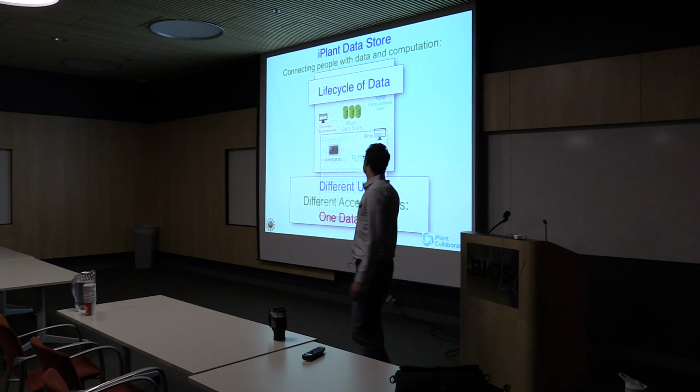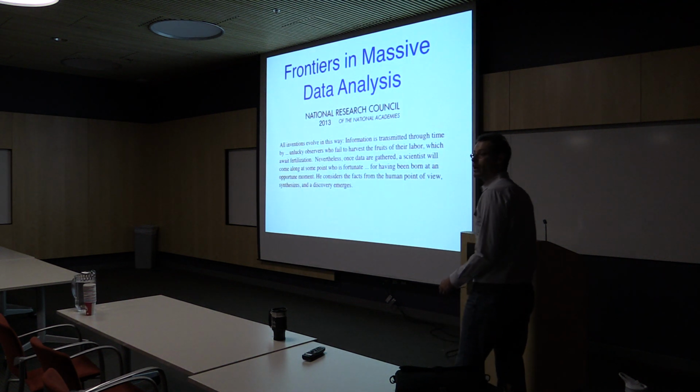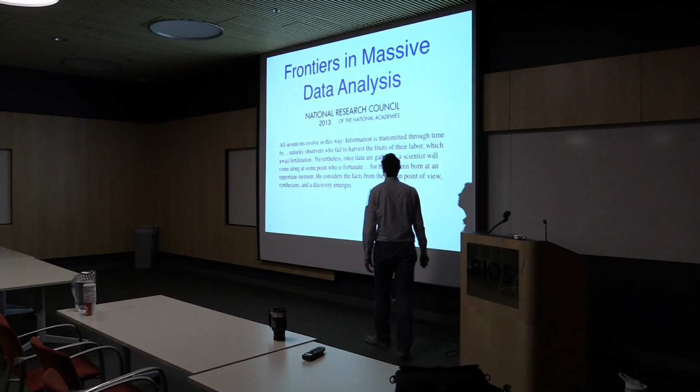So, life cycle of data, and this is where iPlant fits into it. We are going to move on to some hands-on, start playing with this DataStore a little bit with the amount of time that we have left.